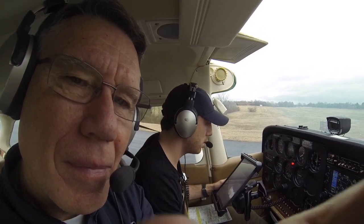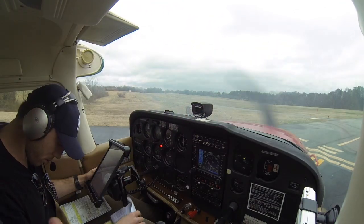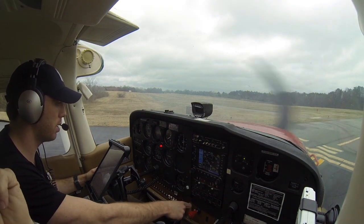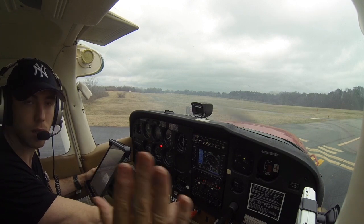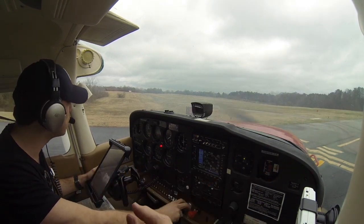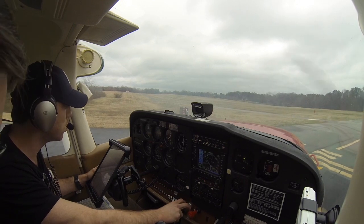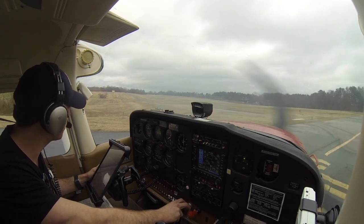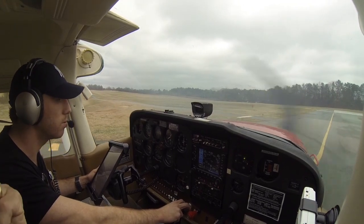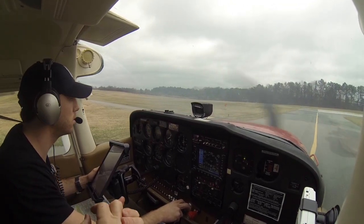Will be a left downwind, or we'll depart off the downwind. Just tell them IFR departure. Tell them IFR departure to the northeast. All right. Leaving runway 23, it'll be an IFR departure to the northeast. Monroe traffic, Skyhawk 2055 Echo, departing runway 23, it'll be IFR departure to the east. Northeast, but that's okay. Okay.